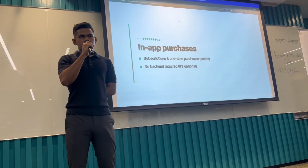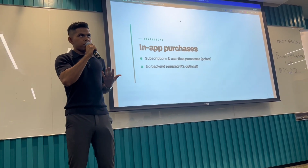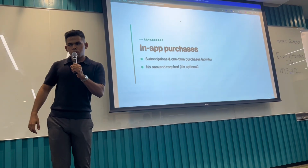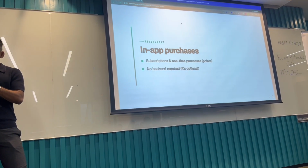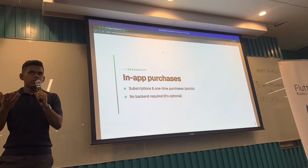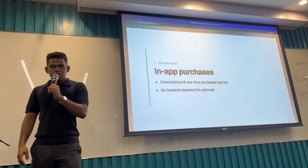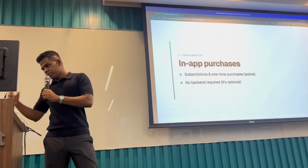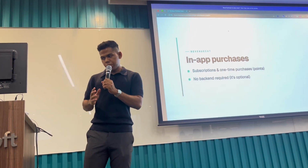As a solo developer, it takes up so much time, so RevenueCat saves a lot of time. You don't need to implement it from scratch yourself. So you can implement subscriptions and in-app purchases, like buying points to run an analysis, or buying credits. For subscriptions, it might be weekly, monthly, and annually, and no backend required. But in this case, I also use a backend, so it's kind of a combination of both.